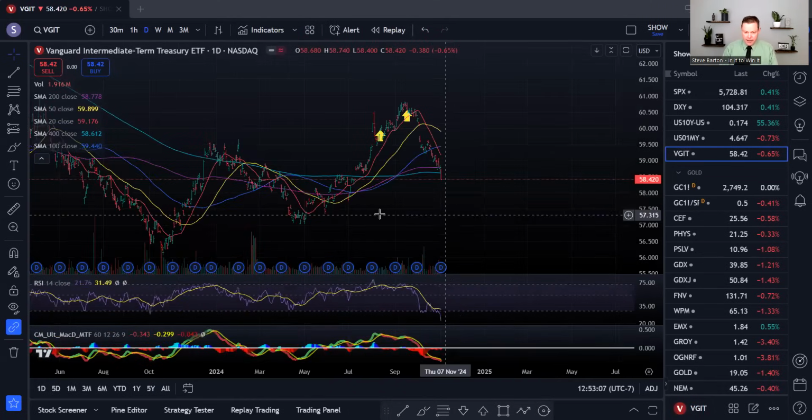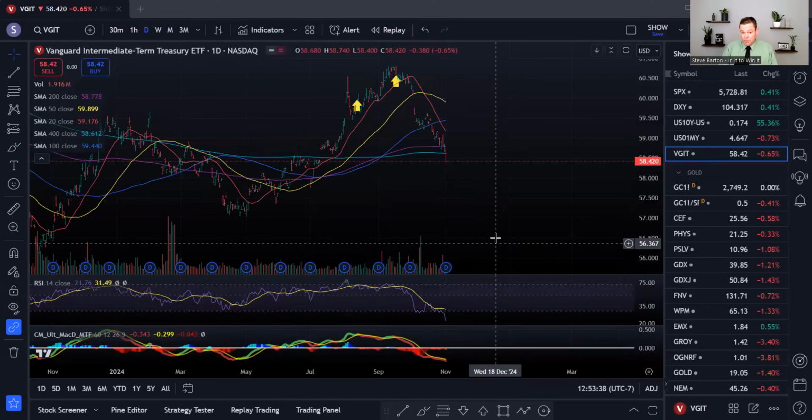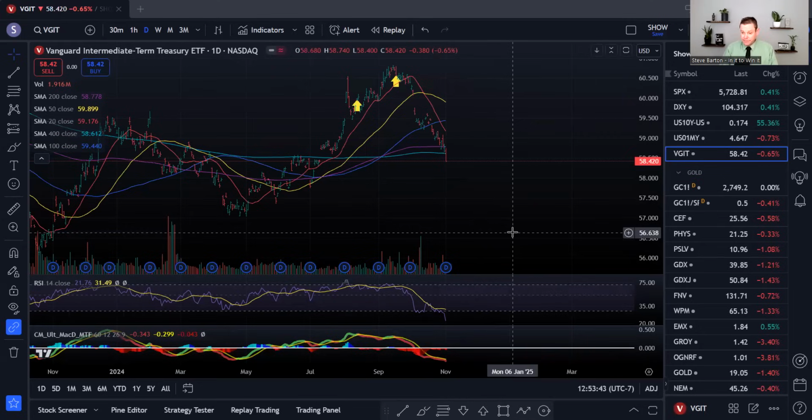VGIT, I was talking about last week, maybe doing one more bet right around here on the 200 moving average. Glad I didn't because it dropped down even further. This is a little confusing. I mean, 99% of traders believe that they're going to cut 25 basis points in a few days. So maybe this is already all priced in, and as this chart goes down, yields are going up. But yeah, I don't know. We'll see what happens when they cut rates. I would assume that this would go up, but because everyone knows that that's what they're going to do, it's not happening.